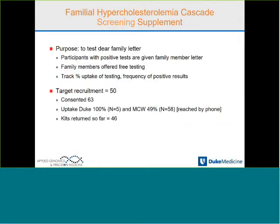I also had a small familial hypercholesterolemia cascade screening supplement from the network, and the goal was, if you get some people who meet familial hypercholesterolemia risk to get them screened, if they actually screen positive and we give them a "dear family" letter, will they give that to their relatives and those relatives get screened? It's not something that's done very often in the U.S. It's done in Europe quite a bit, but it's still not clear what the best way is to do this, so we were testing this process.